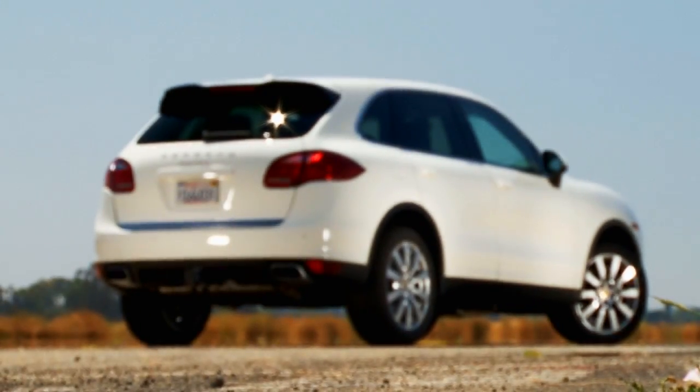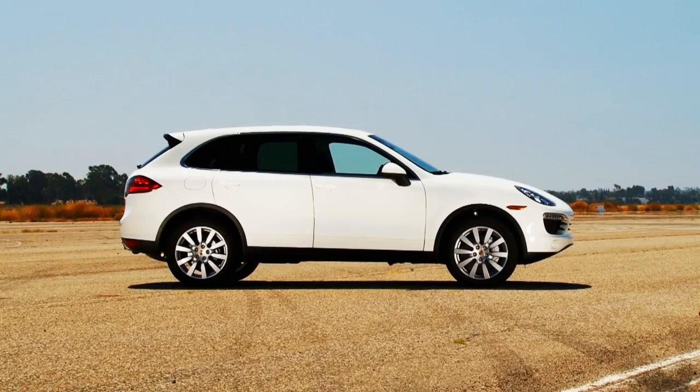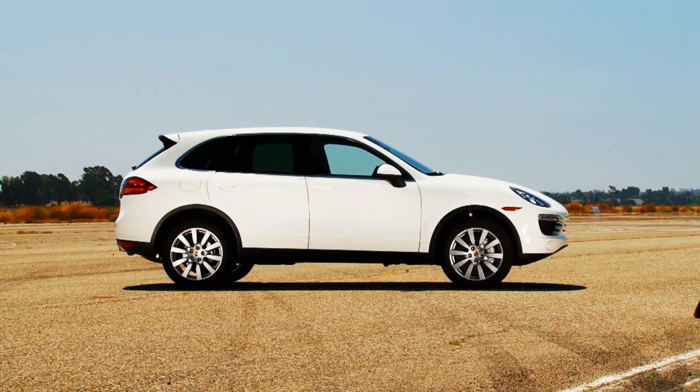This one, every panel's different, and it's all different for the better. Every model got more efficient. And then you throw in the hybrid, which is new. You know, we've got a 400 horsepower V8 vehicle weighing 4,800 pounds, and it's getting 22 miles per gallon on the highway. So it's almost like a have-your-cake-and-eat-it car.